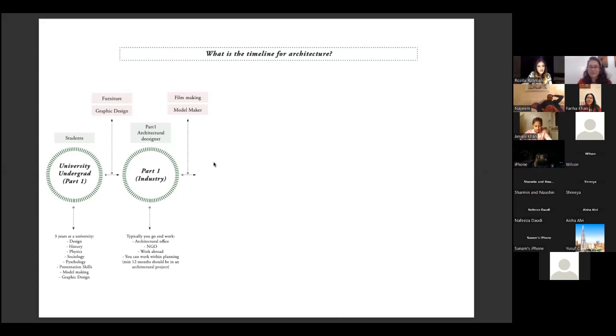But if you wanted to continue as an architect, you do 1 year, ideally in an architectural practice, but you can also work in an NGO. You can go work abroad like I did, and you can also work within a planning department. But you've got to do a minimum of 12 months, ideally, in this 1 year out in industry.